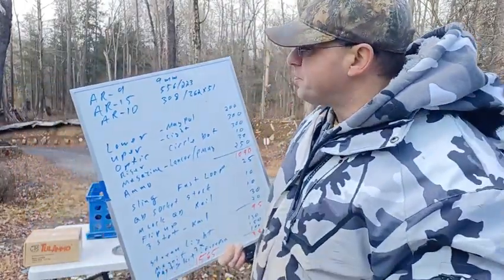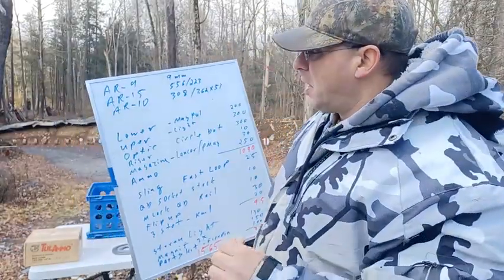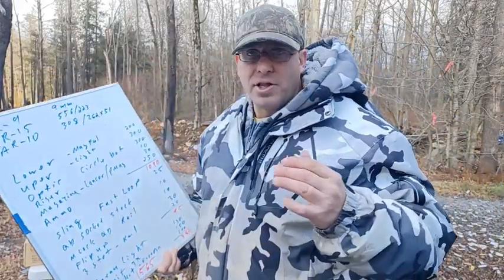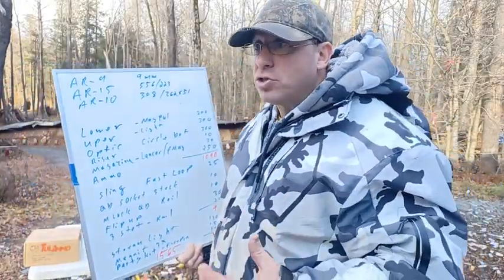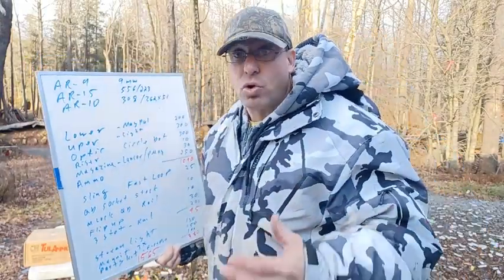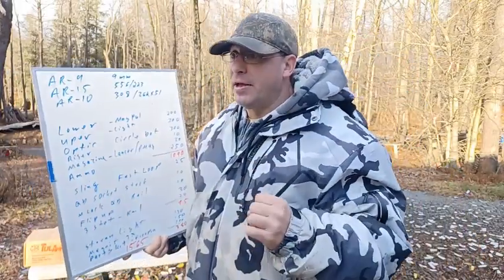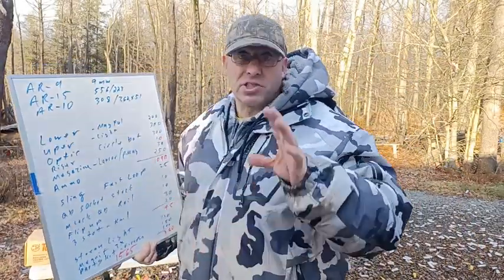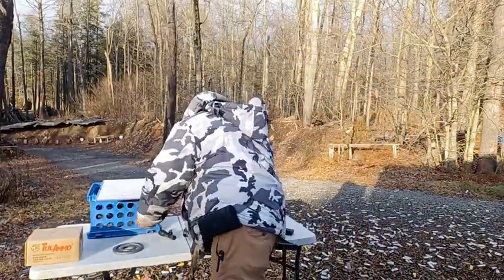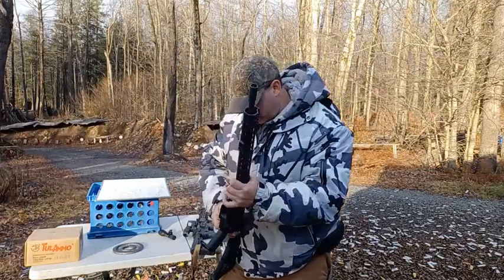Okay, so once we decide which platform we're going to buy, the next thing we're going to talk about is how we're going to buy it. Okay, you can buy the gun as a whole, or you can buy it in parts. You can order it online, or you can buy it at the gun store. Buying it at the gun store is going to generally be more expensive. If you buy it online, okay, this is the way I recommend you buy it. Okay, these guns separate into a lower and an upper.